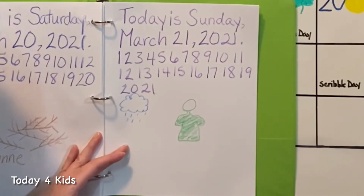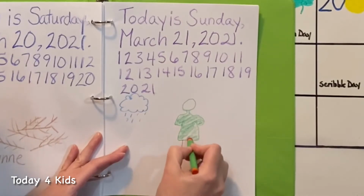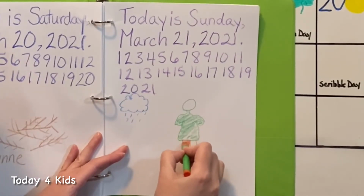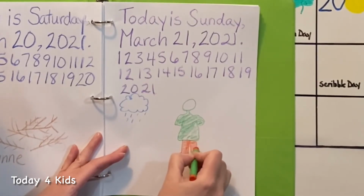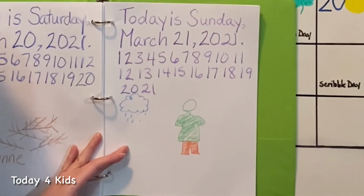Do you ever go for walks in the rain? I think it's lots of fun. I think it's refreshing and the puddles are nice and the raindrops feel nice. Today I'm going to use an umbrella because it's going to be kind of cold, so I might not appreciate getting super wet today.